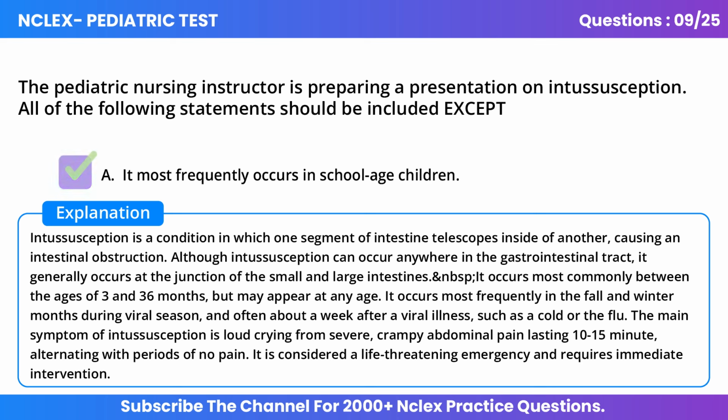The main symptom of intussusception is loud crying from severe, crampy abdominal pain lasting 10 to 15 minutes, alternating with periods of no pain. It is considered a life-threatening emergency and requires immediate intervention.